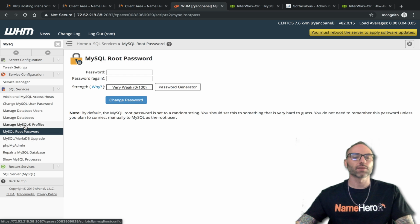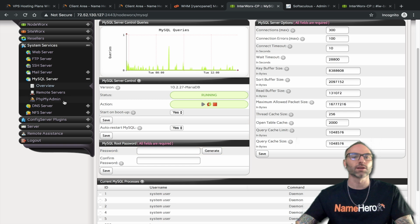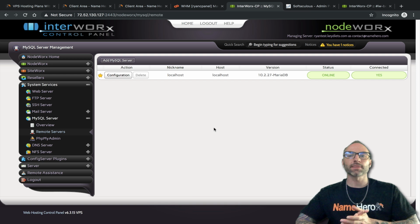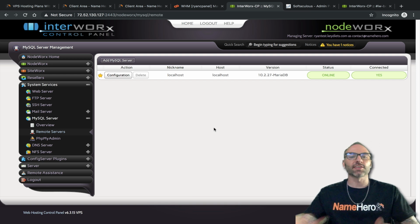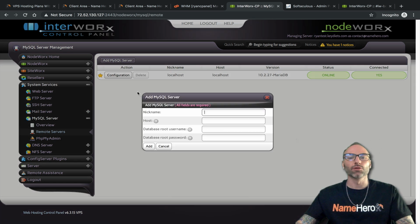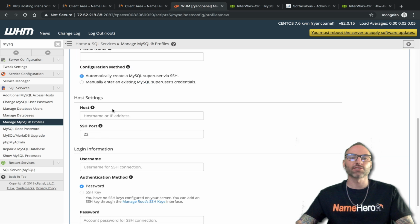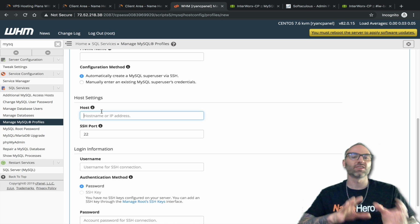You can also set up remote MySQL servers, which we'll get to in InterWorx as well, which is the next option. So for both NodeWorx and Web Host Manager, if you wanted to run a separate server for MySQL Maria, you could set that up. So it's a separate server, a remote server. You do it in here. Whereas Web Host Manager, you would do a new profile, and you could set up Web Host Manager to use a remote MySQL server. This is good for those looking for high availability solutions, those that have big apps or looking for more performance, more redundancy.